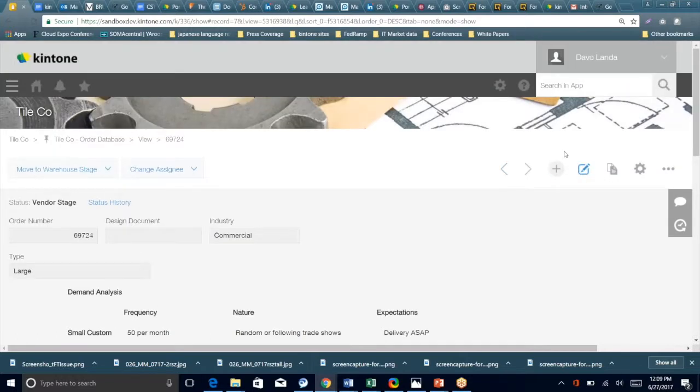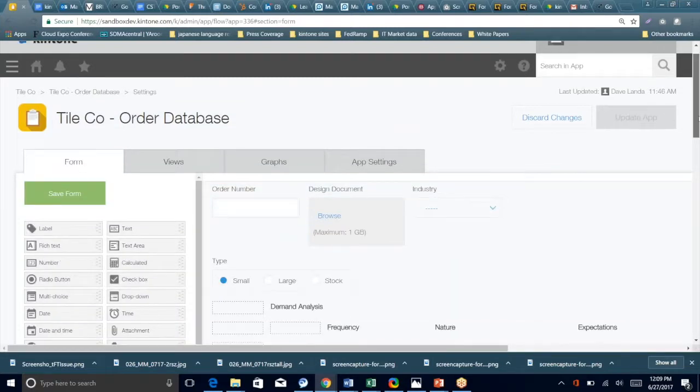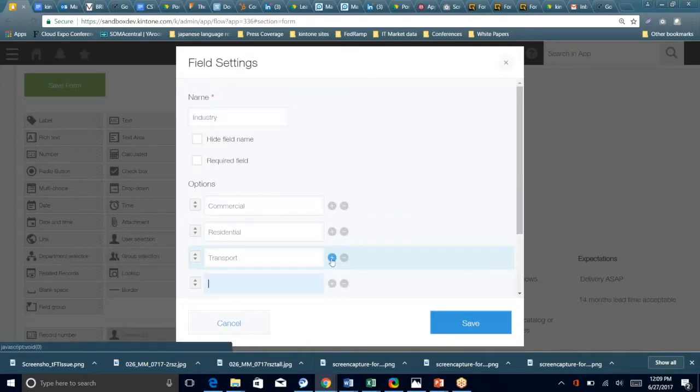So I know we're running a little bit short on time, but let me go ahead and show you what it looks like in the back end so you understand this idea of low code, no code, and how this has been created. If you go into the form of that application, here it is. We've got 28 different fields of data that you can just pull over and move around. Maybe the industry, maybe I should put that down here. Maybe I should add something in addition to transport. Maybe we'll go retail. Save that.